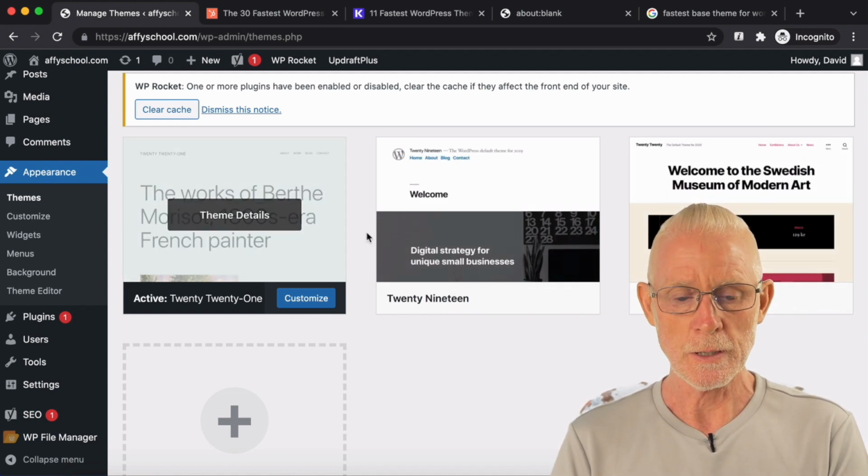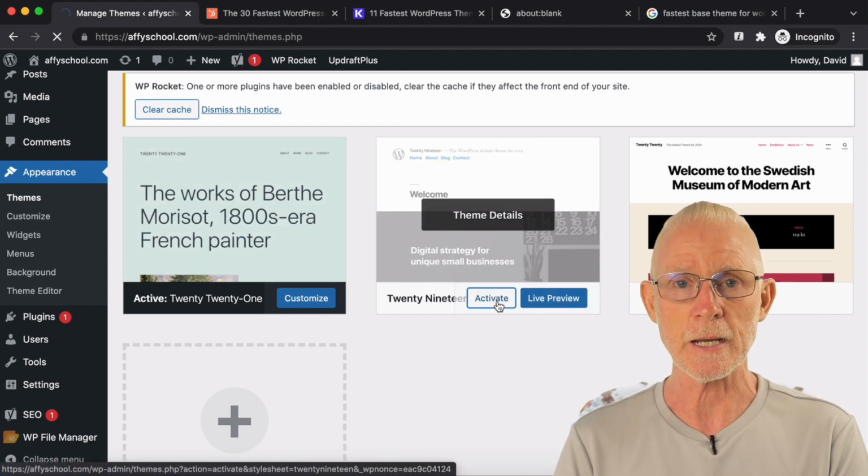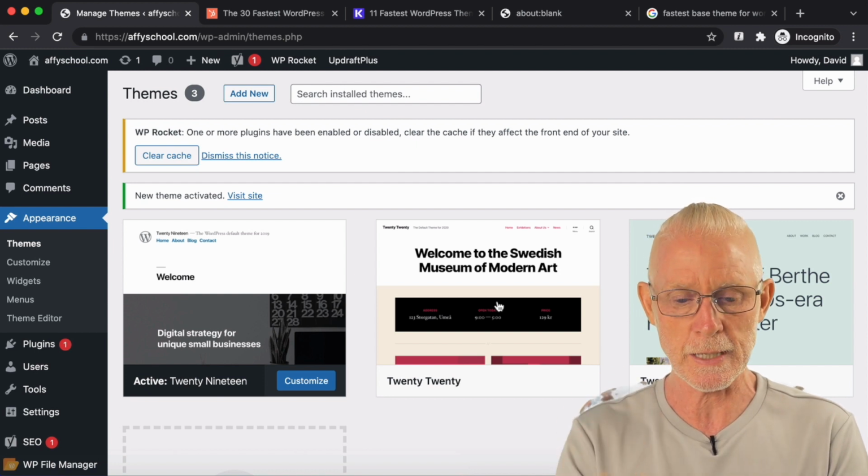Right now, this theme is loaded, so you can see which is loaded. If I want to load that one, I can just click on Activate, and it will change the look and feel of my website instantly.